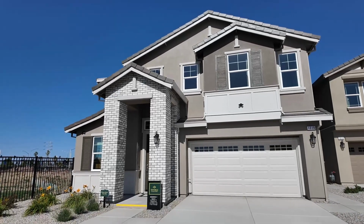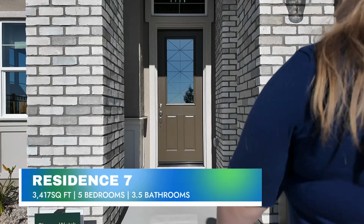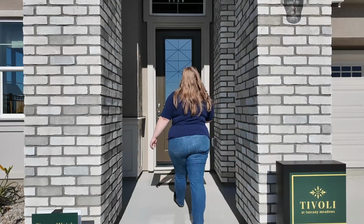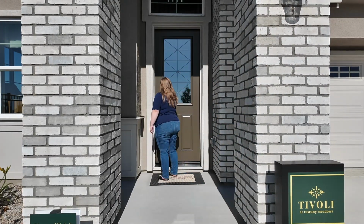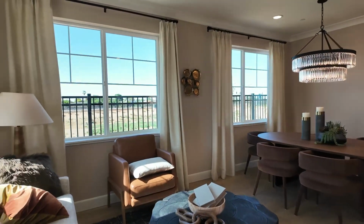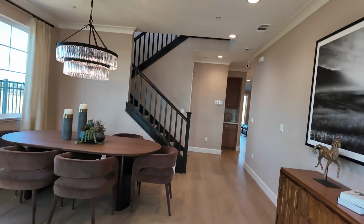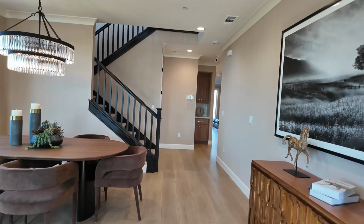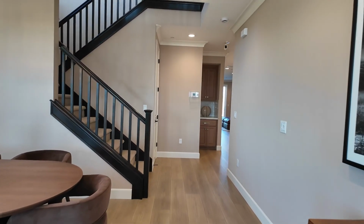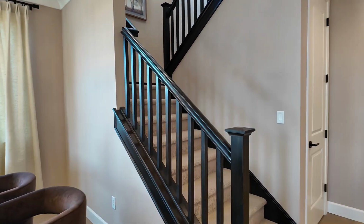And last but not least, Residence 7. This is the largest model with 3,400 square feet, 5 bedrooms, 3.5 bathrooms, and it even has a junior primary suite. So upon entry, you're welcomed by a formal living and dining room, and it also has storage tucked under the stairs.